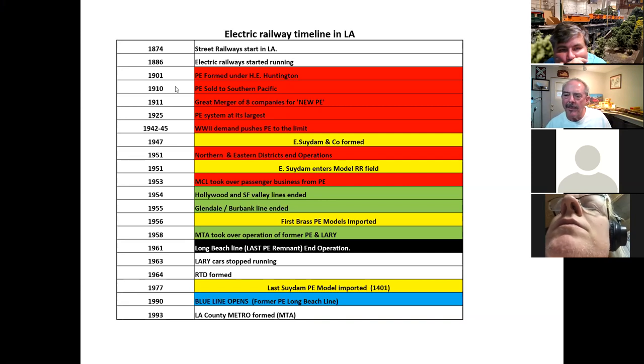9 years later, only 9 years later, he sold those interests to the Southern Pacific. Because of stock purchases and other things, he was kind of forced into making this sale. It was kind of almost a hostile takeover. But out of it, he got 100% control in another trolley system in Los Angeles called the Los Angeles Railway, the Larry. And the Southern Pacific got 100% control of the Pacific Electric.